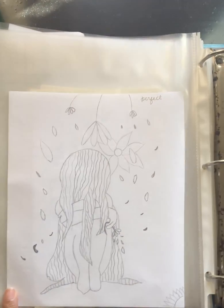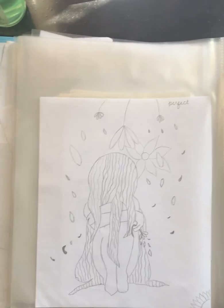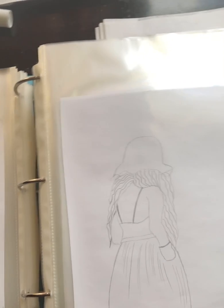She's decent. And this is pretty good. This is like a flower girl. She's pretty awesome. You know, if I would have added color, which I won't, she's just pretty good the way she is. Then we have this one girl. She's enjoying the view somewhere. I don't know where the view she's enjoying, but it's pretty blank in the view of her viewing.